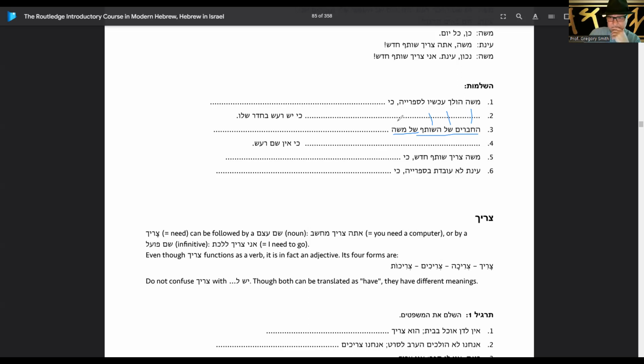Okay, so let's see. How will that thing look? Havarim shel hashotev shel Moshe baheder kol yom. Moshe's partner's friends are in the room all day. Havarim shel hashotef shel Moshe. Hem b'heder shel kol hayom.